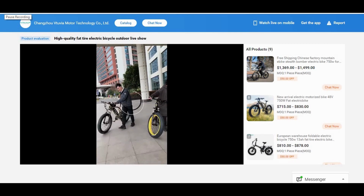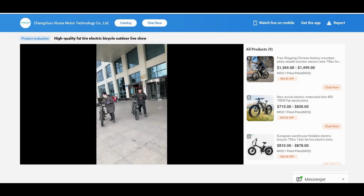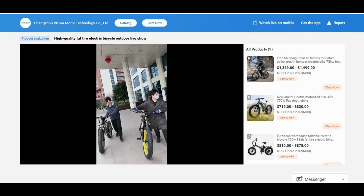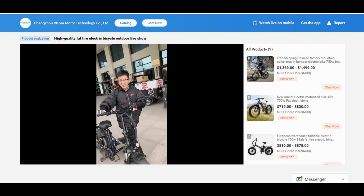And maybe we ride this bike to park. Okay. Wow. This guy's amazing. Okay, cool.